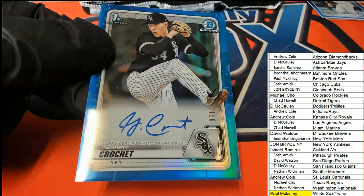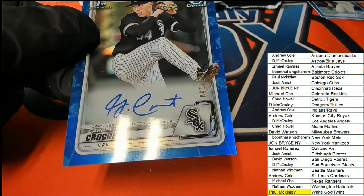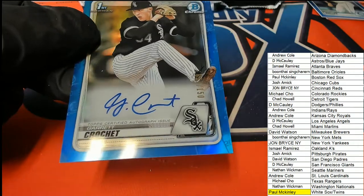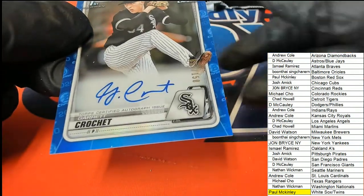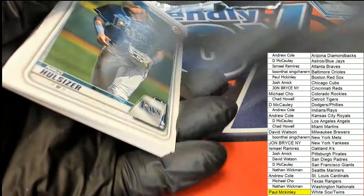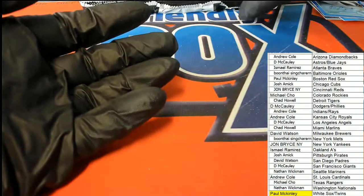That's a good hit. I want to see where he got drafted real quick. I'm pretty sure he's a first rounder. Yeah, that's 11th overall selection. I knew he was high up. That's a great hit to have come out of the box break. And once again, another big congratulations, man, to Paul M. Wow. Nice one, 11th overall pick. Pretty good heat coming out of that thing, man.